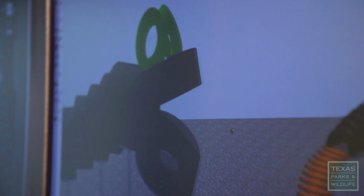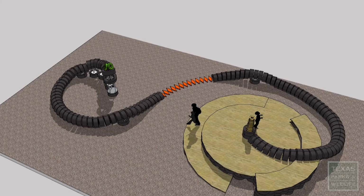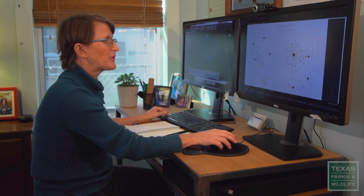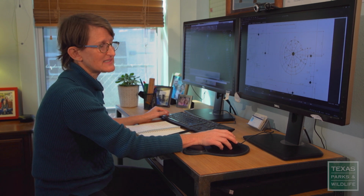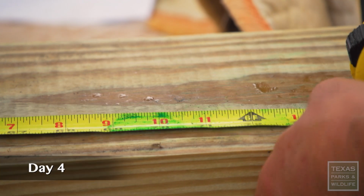The head element's gonna be interesting too, because it will be the one element that rises off the ground. A challenging twist is that the fort has to be temporary. We want to find a home for this, so we need it to be easy to disassemble and reassemble. So the design has to reflect that. 5'10" and 1/2.